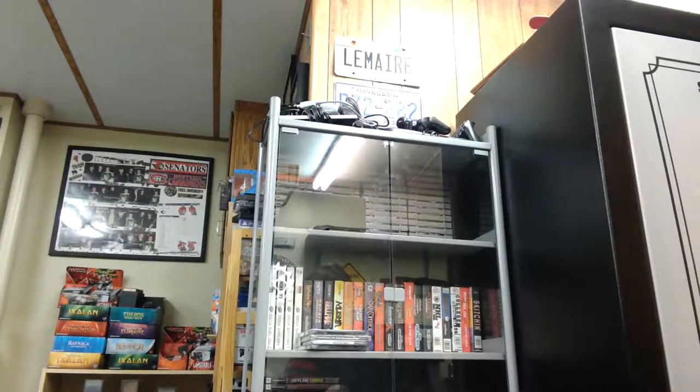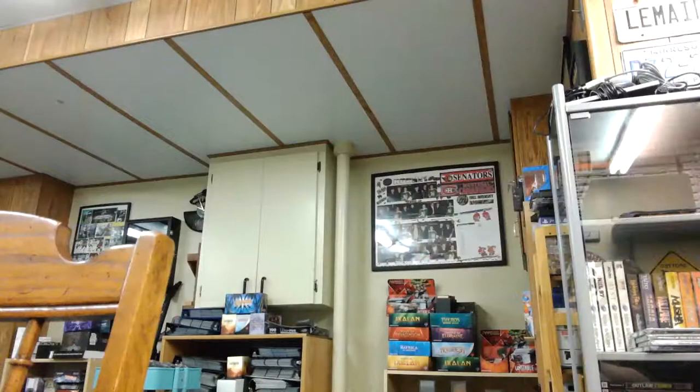This is going to be part two of the compendium of my Nintendo collection. You'll see a little different parts of my room this time. Maybe it's a little more interesting to look at than it was last time. So I think I got through about 50 games or so last time. I have 171 total, so I'm going to go through these now.